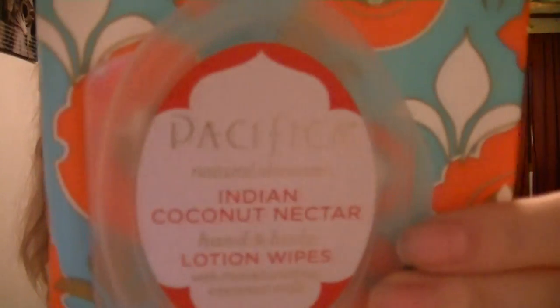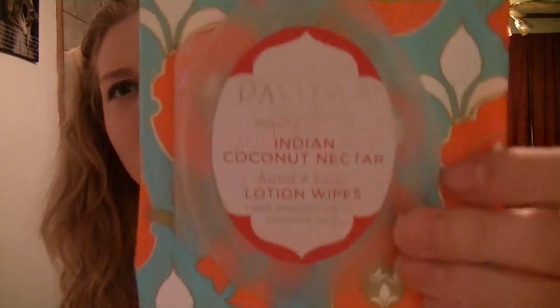Next, now this was, my mother gave it to me because it was a gift from a friend, but she didn't like it. This is made by Pacifica. This came from Woodstock, actually. But I know you can get Pacifica a lot of different places, but a friend of ours got this from Woodstock. Anyway, this is Natural Skincare Indian Coconut Nectar Hand and Body Lotion Wipes with moisturizing coconut milk. I had these at my desk for the longest time, and every time I would feel dingy or dirty and need a little bit of lotion, I would use these as opposed to my other lotion. It depended what I needed.